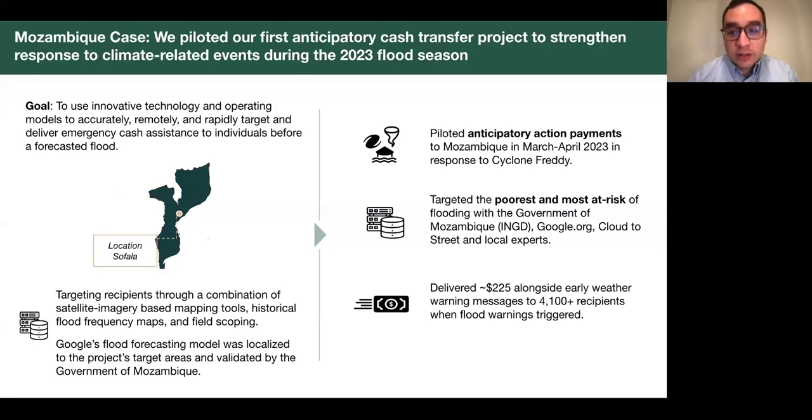And in this scenario, we actually deliver around $225 to about 4,000 recipients 3 days before the predicted floods. One thing to note here is that the floods didn't actually materialize in the specific areas where we predicted. Part of that is because while the algorithm was good at predicting some things like increasing amounts of water going into the rivers and things of that nature, we believe that we need to do some more work to work with community-based organizations to understand more what the predictions mean for the ground, but also to design triggers in a way that use a wider set of data.